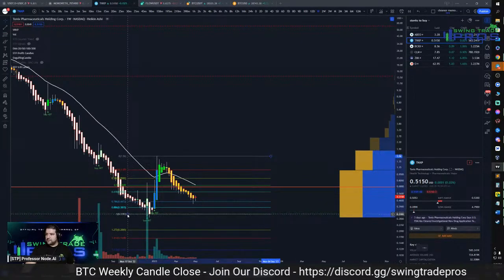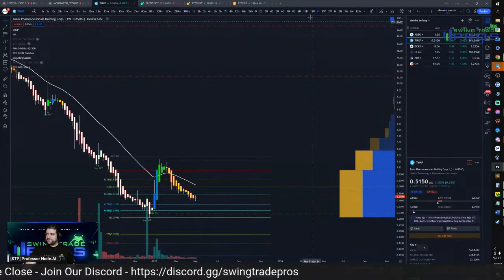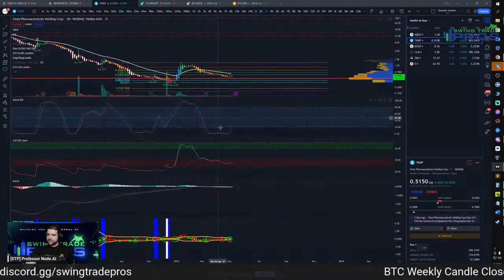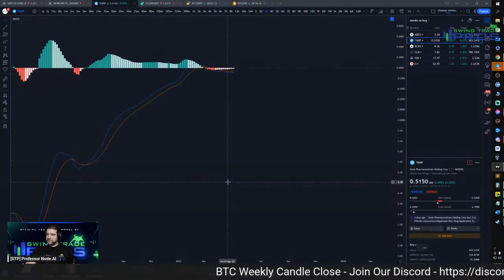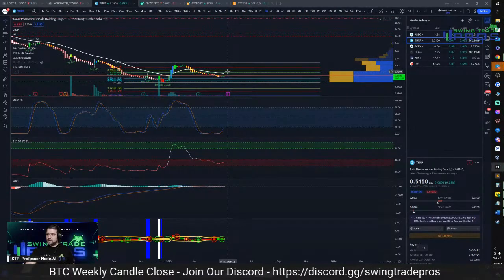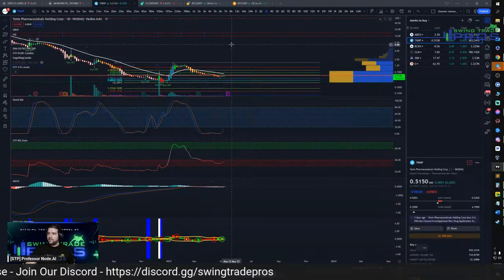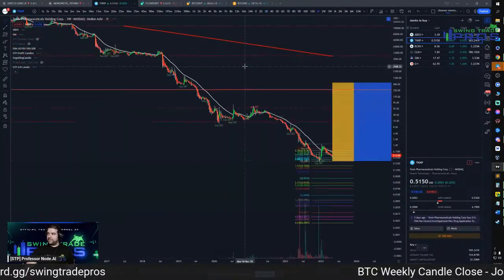If you chart it from wick to wick, you get a 78.6% retracement on the weekly chart. You go to like a 3-day chart, you can start to see a reversal here. Stochastic's pointing up. Momentum oscillators are starting to point back up here. And they have earnings in like 5 days. So I think this is going to help push the price as a catalyst way up.